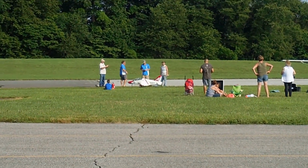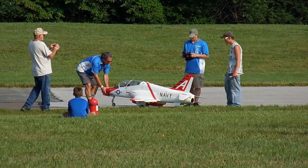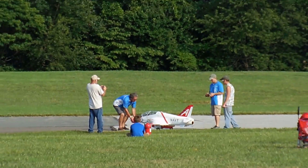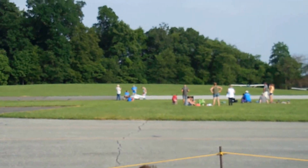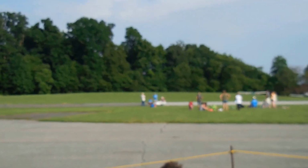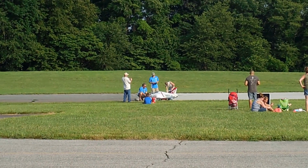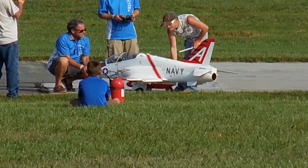Alright folks, if you want the Need for Speed, check this out. They're doing a radio controlled airplane demo. While this engine is turning over right now, the sound you are hearing... oh yeah!